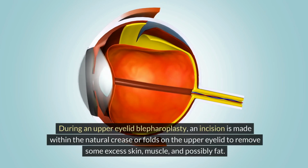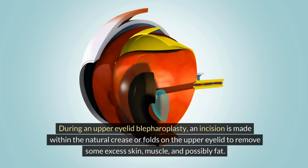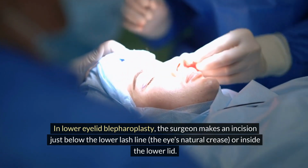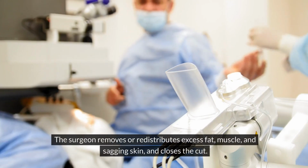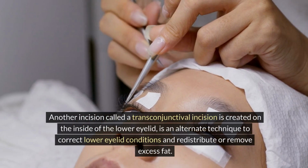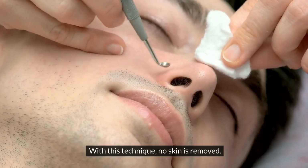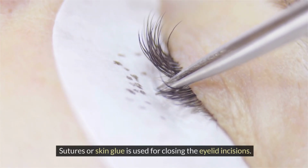During an upper eyelid blepharoplasty, an incision is made within the natural crease or folds on the upper eyelid to remove some excess skin, muscle, and possibly fat. In lower eyelid blepharoplasty, the surgeon makes an incision just below the lower lash line, the eye's natural crease, or inside the lower lid. The surgeon removes or redistributes excess fat, muscle, and sagging skin, and closes the cut. Another incision called a transconjunctival incision, created on the inside of the lower eyelid, is an alternate technique to correct lower eyelid conditions and redistribute or remove excess fat. With this technique, no skin is removed. Sutures or skin glue is used for closing the eyelid incisions.